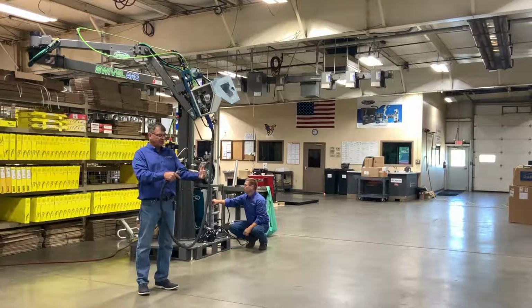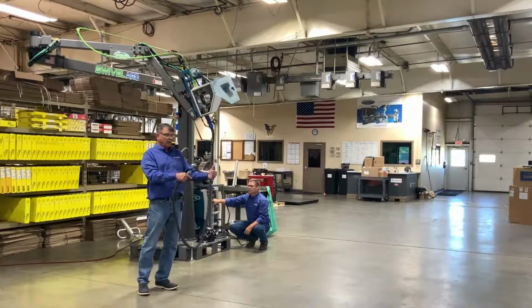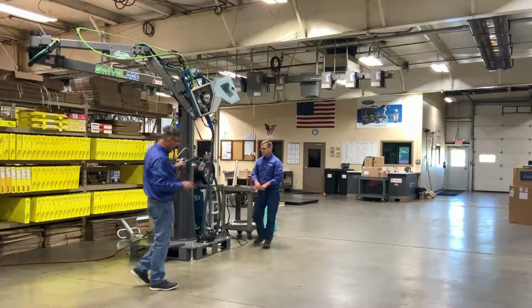No bird nesting at the feeder, no bird nesting back at our feed assist system, and we're bringing this wire out 25 feet on a regular MIG weld gun. Okay, Andy, you can stop. And that's 4043 weld wire, .047.